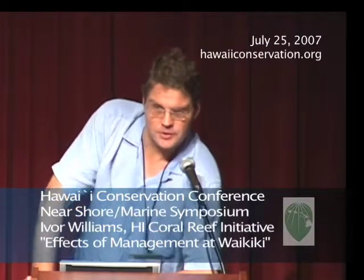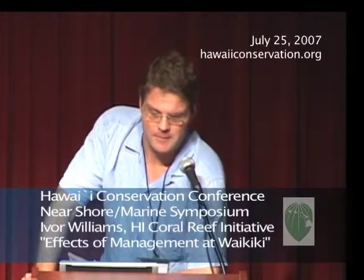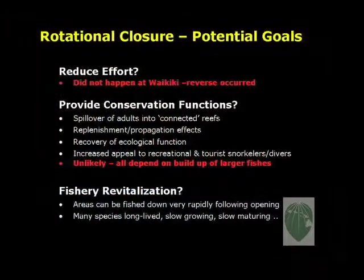Ignoring the Waikiki FMA for now, the general question is this. Waikiki is a terrible area, it's a tough place to do anything, and there's no question that habitat decline has occurred over time. So it's by no means the end of the story about whether a rotational area could work, because it obviously hasn't worked in Waikiki. But more broadly, the question is, how realistic is it for coral reef areas in Hawaii?